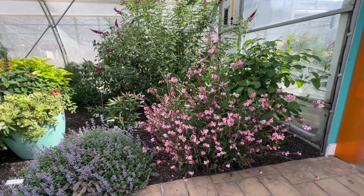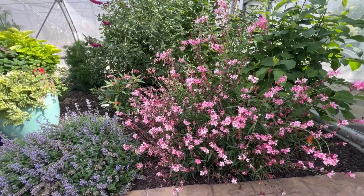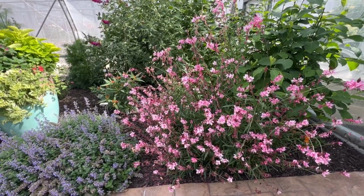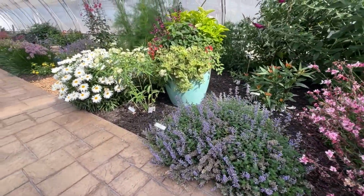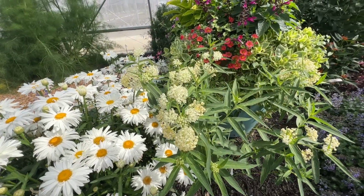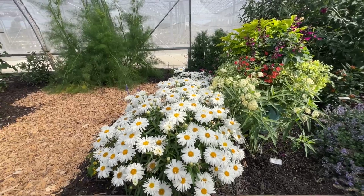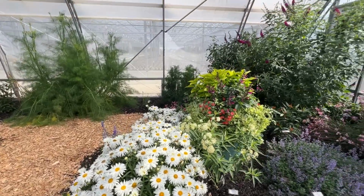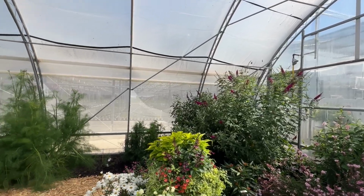So let's talk about some of the plants that we have here in the butterfly house. We have Gaura. This is a beautiful specimen of Gaura. This is the Carolee Petite Pink. Also some Nepeta, Cat's Pajamas. As I mentioned, milkweed is essential. This is a swamp milkweed with its white flowers. We've got some Daisy May Leucanthemum. They're fluttering around, chasing each other. We love it when the butterflies chase each other.